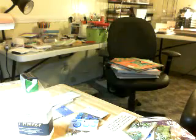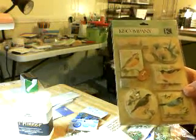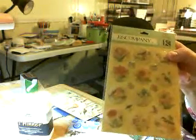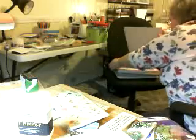So if this is not enough, look at this. It also has the stickers. And more stickers. Now there's another set besides this paper was another one. Where's the other one? There is a purple one. Where's that purple one?